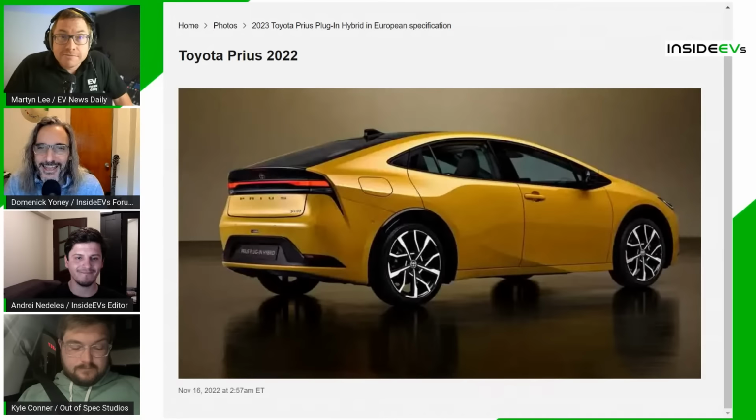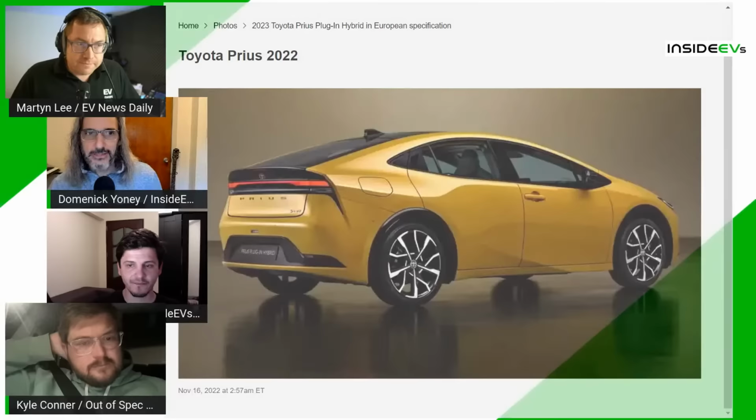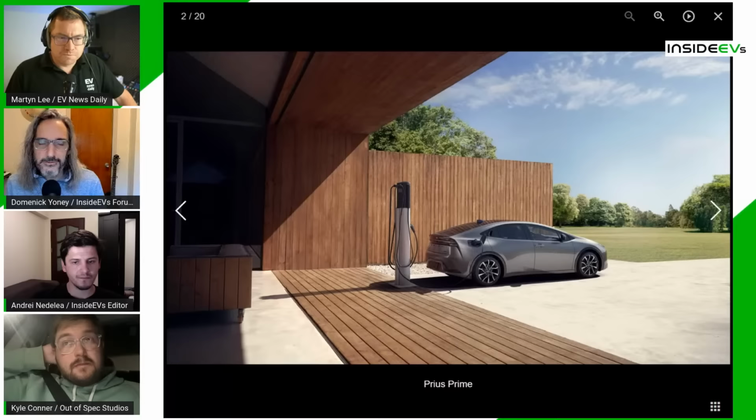Well, luckily, I think a lot of people will like it, because the Prius was a huge hit in the late 2000s, early 2010s. I think its popularity has waned somewhat over time, especially with all these new electric cars coming. Its performance was still, 20 years ago, not great, mediocre performance. So it really needed this update. But Kyle, I wanted to get some of your thoughts on this real quick.